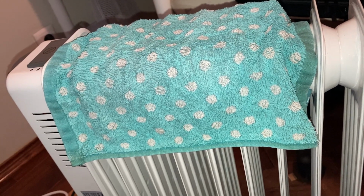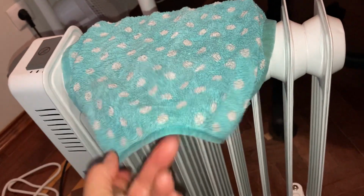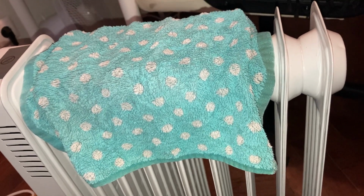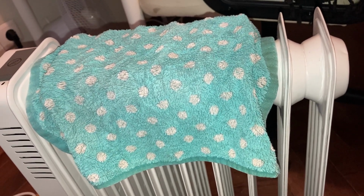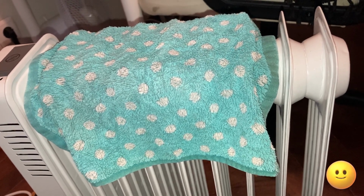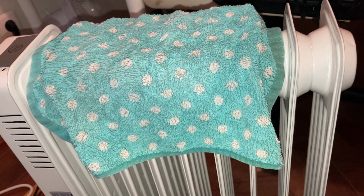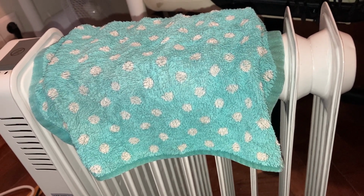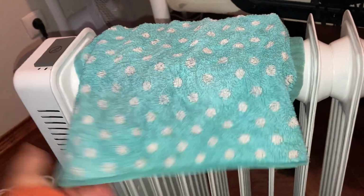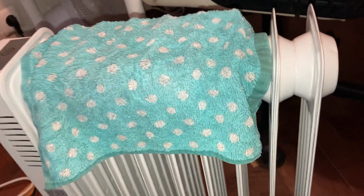Okay, do you know what this is? It's a washcloth. It's drying right here. But this is another thing that you need to have. I have found in my travels that it appears that washcloths are like an American thing. I don't know. But if you like to use a washcloth, I highly recommend that you bring your own. And it's sitting here because I don't have access to a dryer. So it's drying here on my space heater.